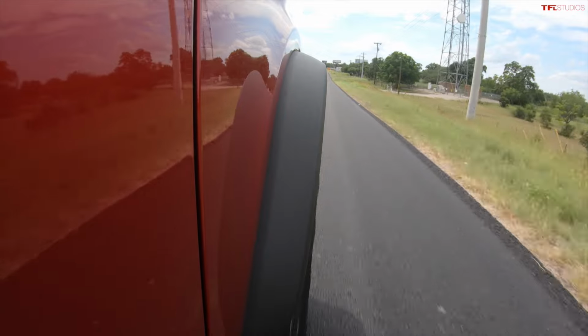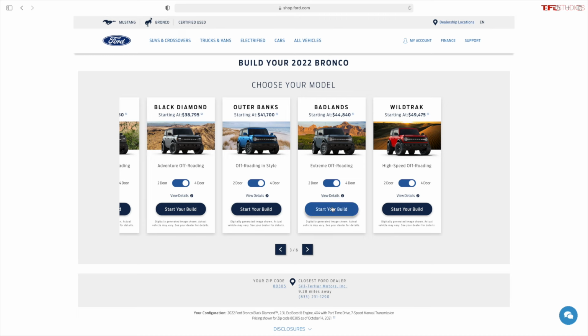There's a slight fuel economy hit, but it still is a big square brick. It's not going to be all that efficient in any configuration. And if you're going to get something called the Sasquatch package, I personally think the big engine should be on your list pretty much immediately. And what do I mean by the Sasquatch package? Well, let me show you.